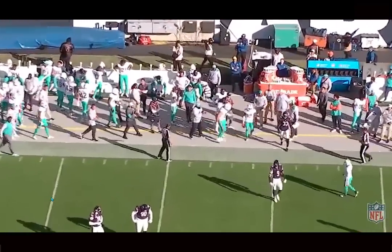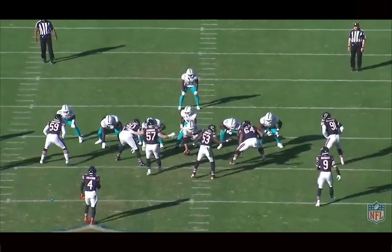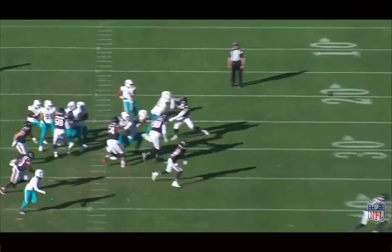Obviously, Waddle, Tyreek Hill give you a lot of things that you can do as a play caller, and Mike McDaniel is doing everything he can to mess up defenses. He's taking advantage of the situation completely.